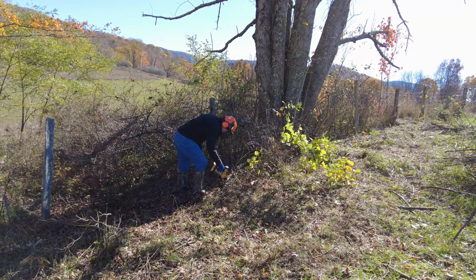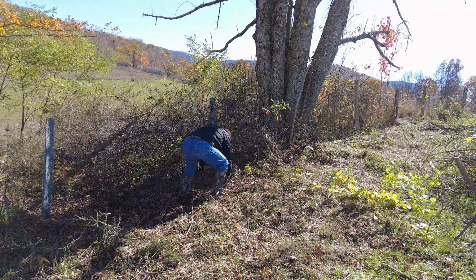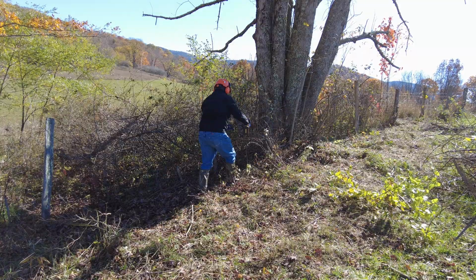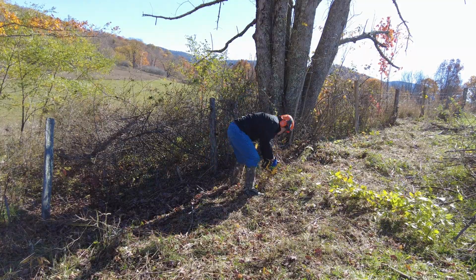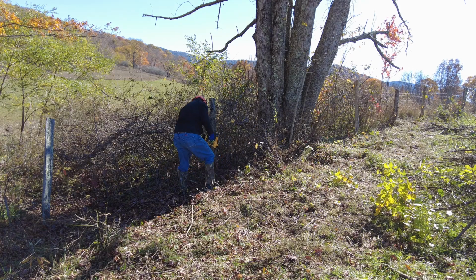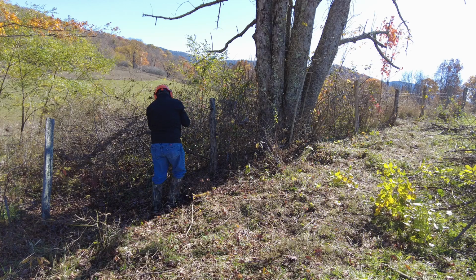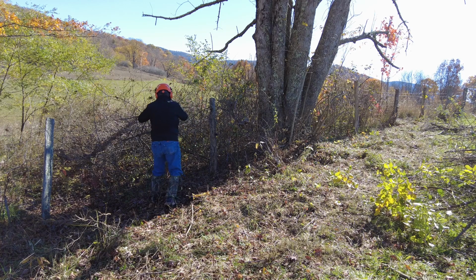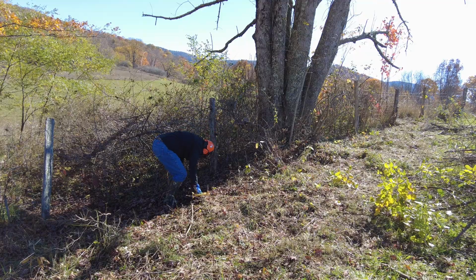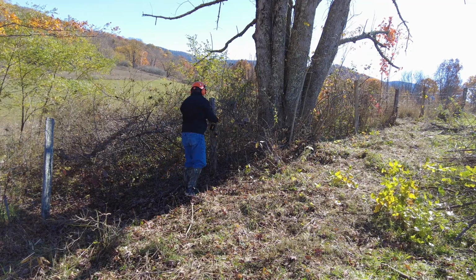Get down to the last of it. There's barbed wire all up inside of here, buried in the ground, going places who knows why or where. Oh, this is a tightening stick.